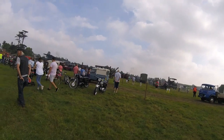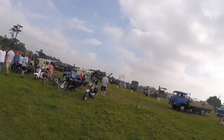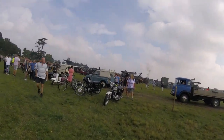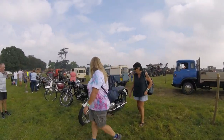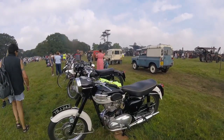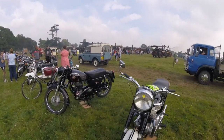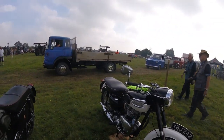Got a lot going on at the moment. We've got a guy with the working dogs behind me, and we've got all the commercial vehicles who just come out of the arena. So let's have a quick look around the motorcycles, have a closer look. So we've got a nice old Triumph here. I don't know everything about every bike, but most of you guys who like your bikes will know what they are.